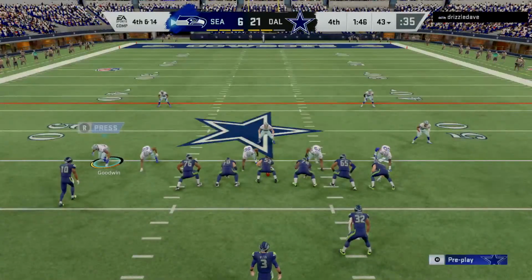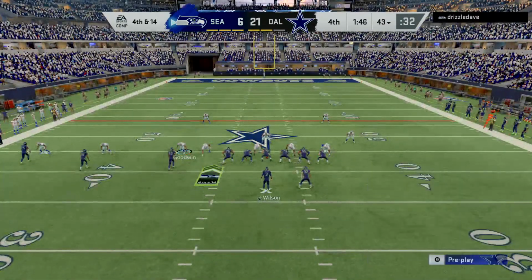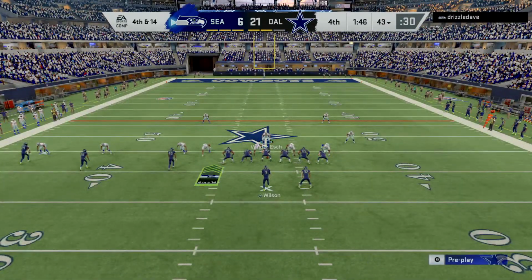And they're indeed going to go for it here on fourth down. So trailing here in the last quarter, let's see how this plays out.